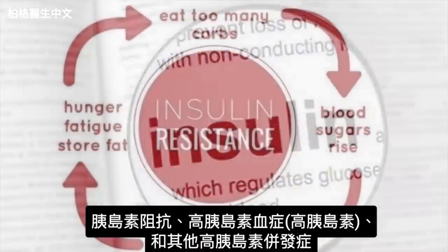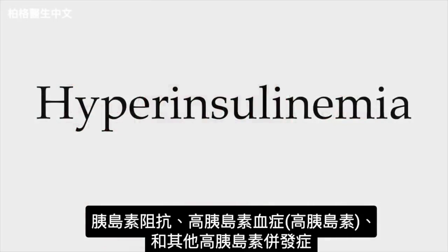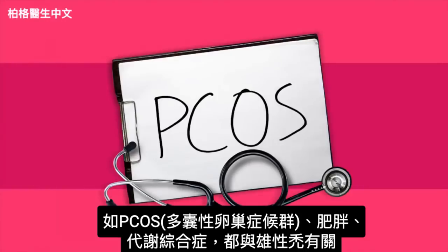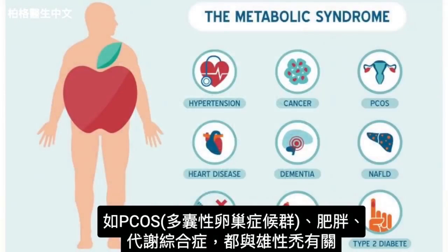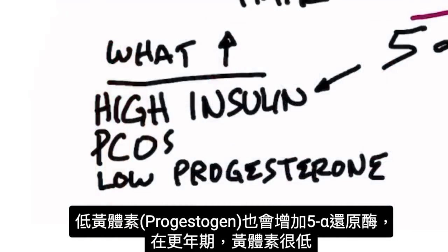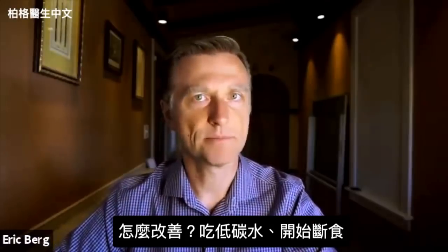Because insulin resistance, hyperinsulinemia, which is too much insulin, and other conditions that have too much insulin, like PCOS, polycystic ovarian syndrome, like obesity, like metabolic syndrome, are all associated with androgenic alopecia. Also, low progesterone can increase this enzyme as well. And where do you see low progesterone? In menopausal women.